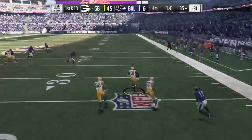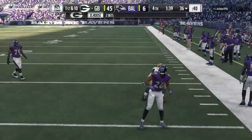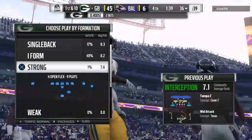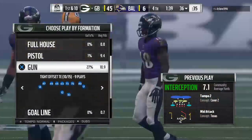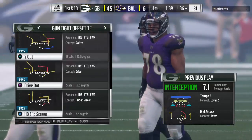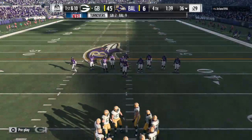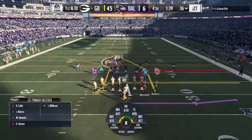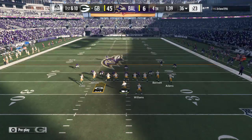And now here is another interception. Picked off by Devon House. And he's able to take this one back to the 36-yard line. Charles, whatever's going on between his ears right now, it's just not completely calculated correctly. 7 picks between last week and this week after that one. They always say the most important part of a player is those 6 inches between the ears. But right now, it's all those interceptions that are going on.